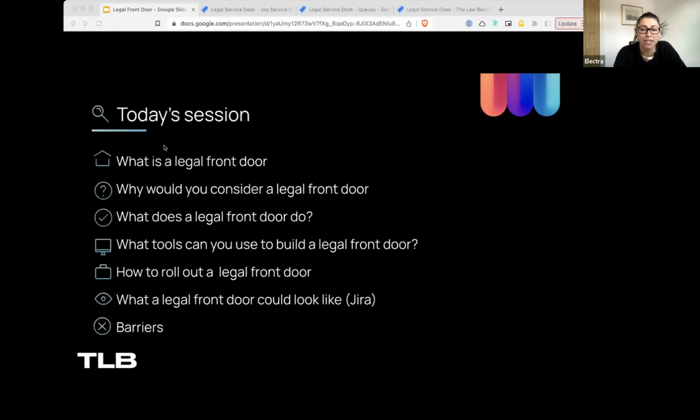Okay, so what we'll be covering today is the following. Firstly, what's a legal front door? Why you would consider one? What does a legal front door do? What tools you can use to build a legal front door? And when I say tools, I mean existing technology that you have within your organization that you're probably already paying for. How to roll out a legal front door effectively, and what a legal front door could look like. And at the end, we'll also talk about some barriers that we hear from some lawyers who see the value in a legal front door, but feel that there are a couple of barriers to them going ahead and doing that.